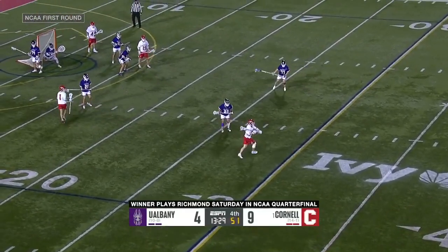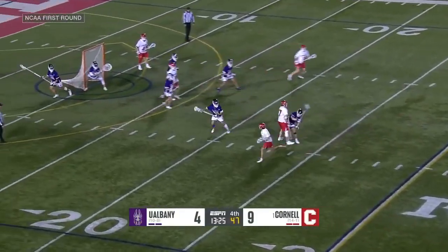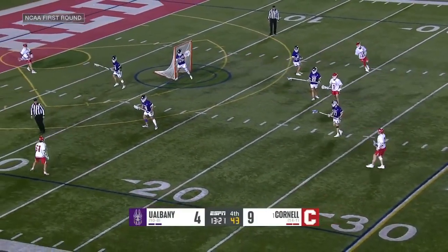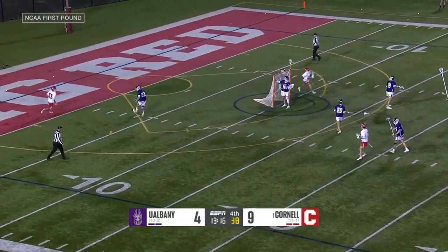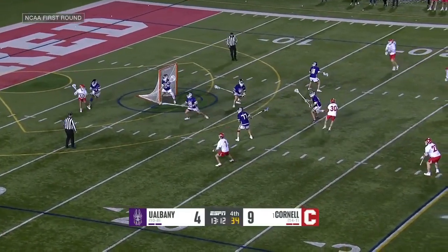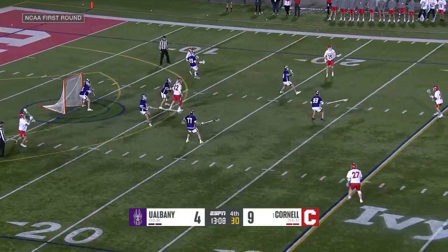And Cornell 13 minutes and 30 seconds away from reaching the quarterfinal. Richmond awaits the Big Red. That was a great regular season matchup on March 2nd. 1-goal game. Cornell won at 12-11 against the Spiders. Trailed for much of that game, including late. Would be a great quarterfinal rematch should this result hold.